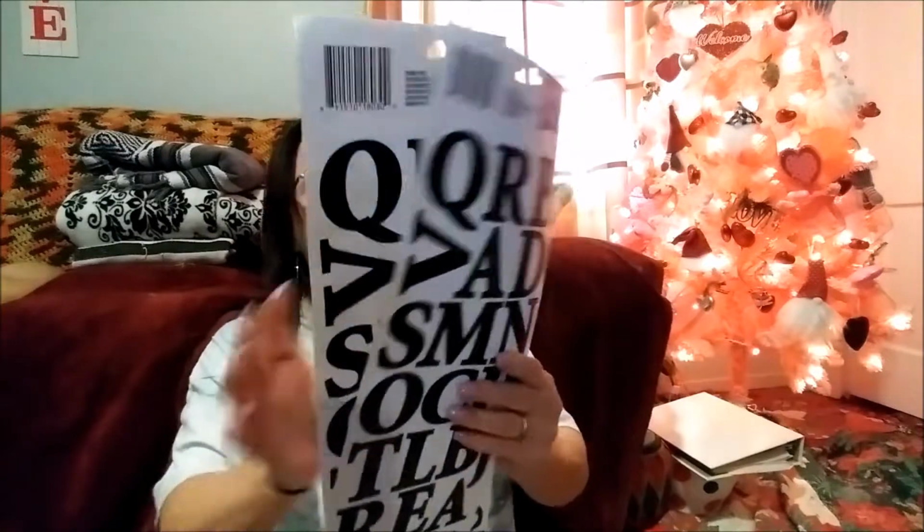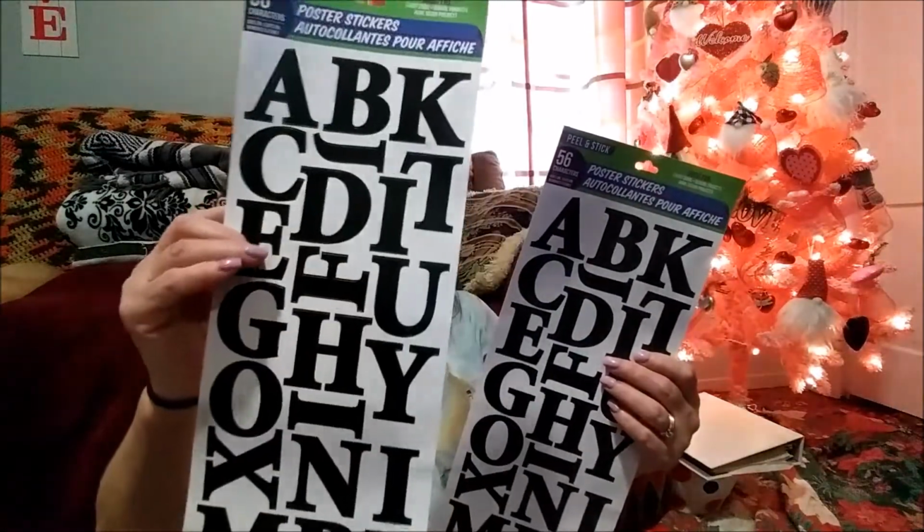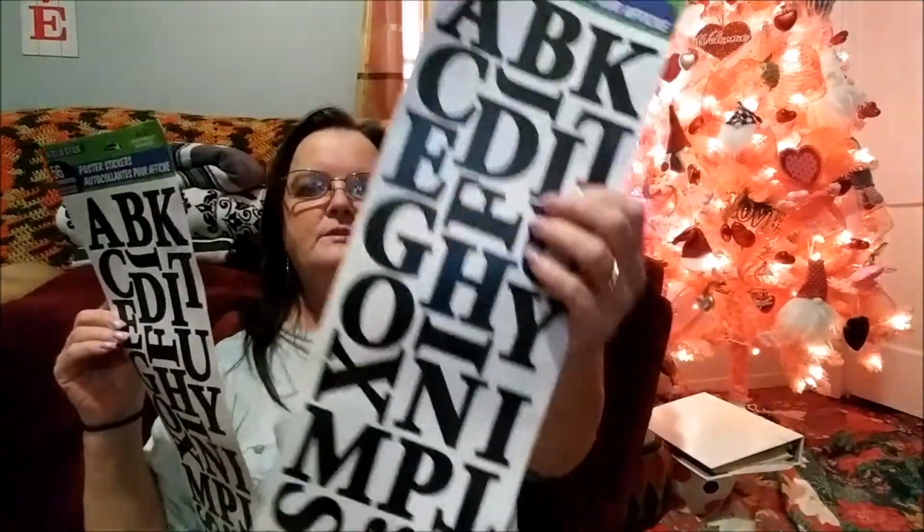I picked up two more of these poster stickers. There's 50 cents. Oh goodness, 56 on each piece, on each one, front and back. And here's this one. And they have other colors and other little, you know, little different ones for smaller projects. And they have the stencils and stuff there too.